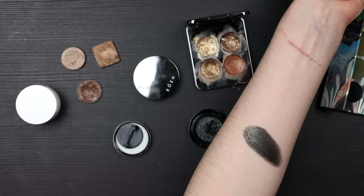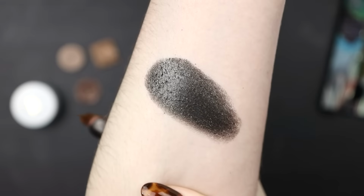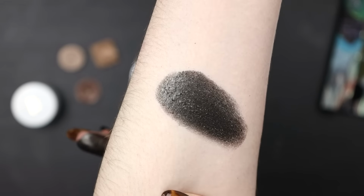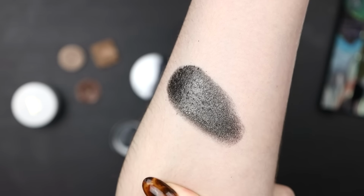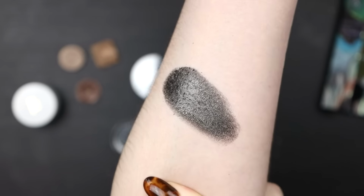So there's the first color, and I would call this Muddy Dusk. Hopefully you can see close up that it does have multicolored specks in it. The shine, it's got some of that bronze in there and some of the silver reflect, and it looks very, very wet.